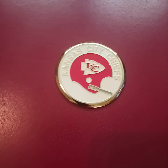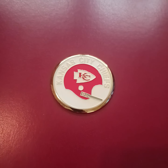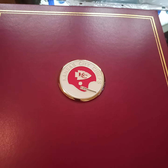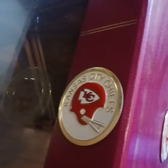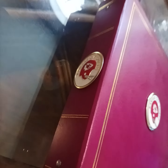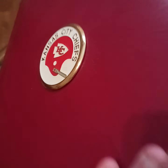Okay, this is the Super Bowl champion Kansas City Chiefs 1970 scrapbook of memorabilia. As you can see here, this is from Italy, from Crest Company. These were actually made in 1970, and so were these. They were on those little Avon bottles or something. These are little, and that's metal. That's thick metal. And then there's a sticker on the back.